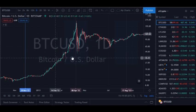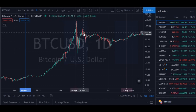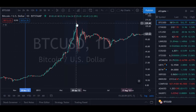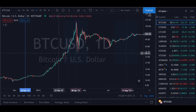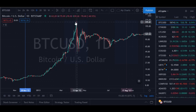Okay, so here's the first halving. The first halving cycle was marked by a double top. So we had a double wave, we had double peaks. The first one peaked really high within the first 131 days. I mean, look at where that vertical line is. It's almost exactly at that first high, right?